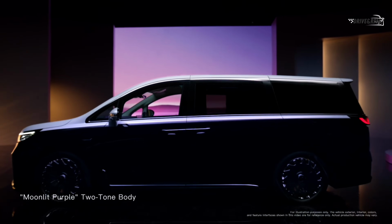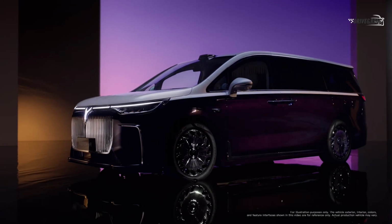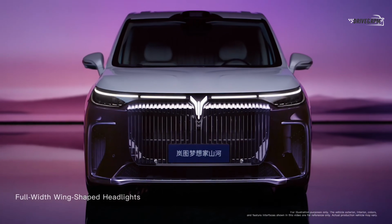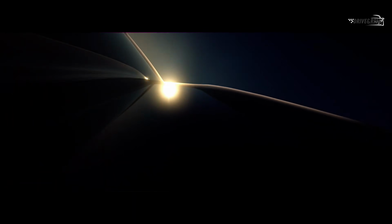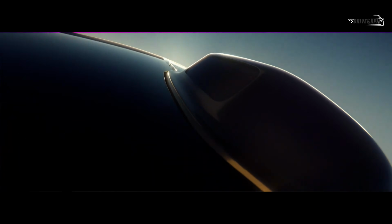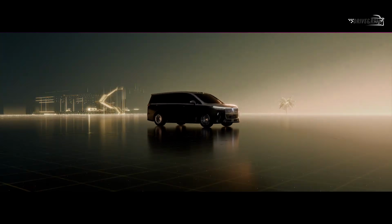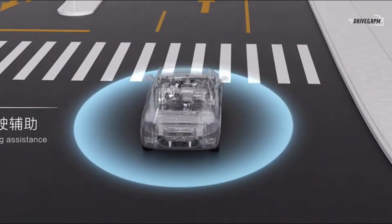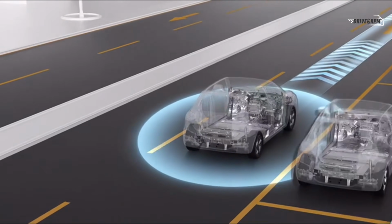Voyah combined this track-level architecture with a heavily advanced magic carpet air suspension system and continuous damping control. Behind the windshield, high-definition stereoscopic cameras are constantly recording the road surface. They map the exact depth of a pothole or the height of a speed bump 100 times every single second, before the rubber of the front tire even touches the defect in the road.